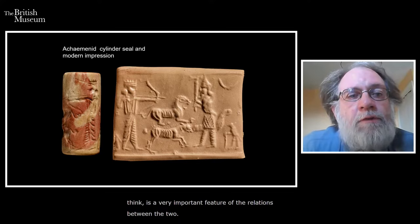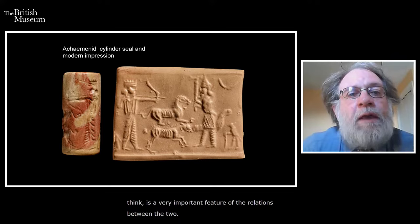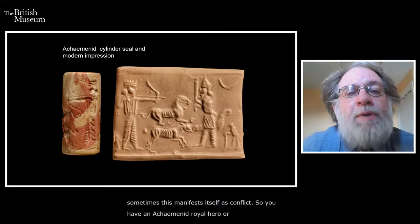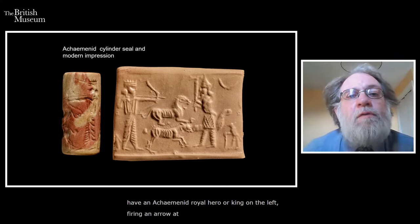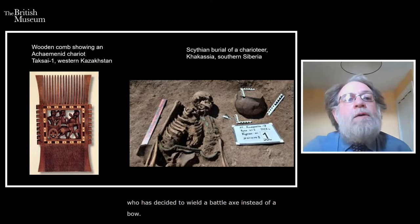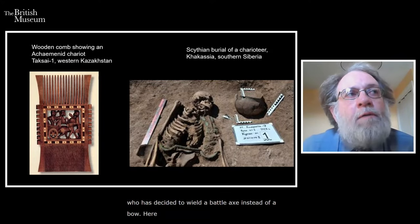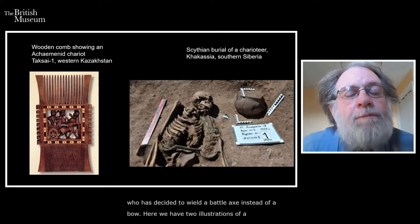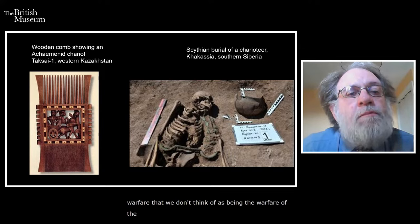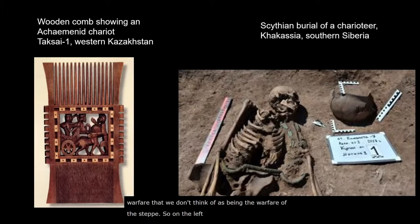In Achaemenid miniature art, sometimes this manifests itself as conflict. So you have an Achaemenid royal hero or king on the left firing an arrow at point blank range into a Scythian who's decided to wield a battle axe instead of a bow. And here we have two illustrations of a form of warfare that we don't think of as being the warfare of the steppe. So on the left, a relatively recent find in a Scythian tomb in Kazakhstan of a wooden comb, here reconstructed, showing figures in Persian dress trampling Scythians. So this is a victory in the Achaemenid eyes.